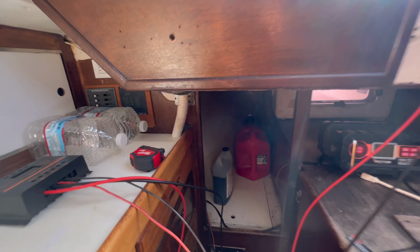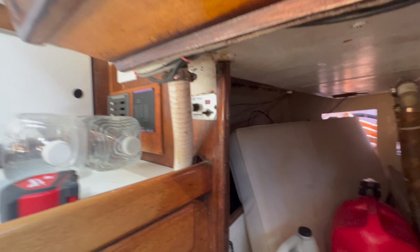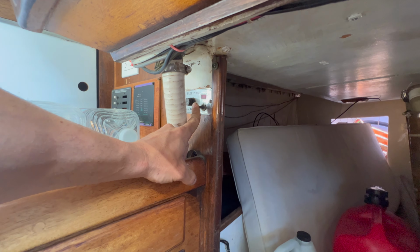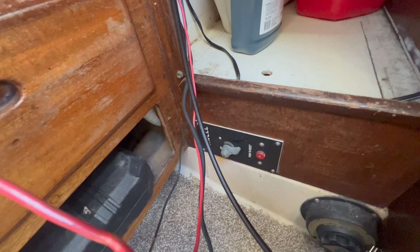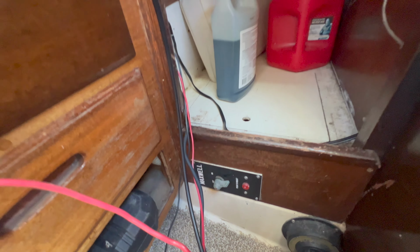Taking a further look in here, there is the bilge pump. This is not an automatic bilge pump. You do have to press the switch when you want to operate it. So that is okay. I'll probably add a float at some point later. Here we have the power that operates the windlass. So this is a powered windlass. This runs all the way back to the front of the boat for the anchor.